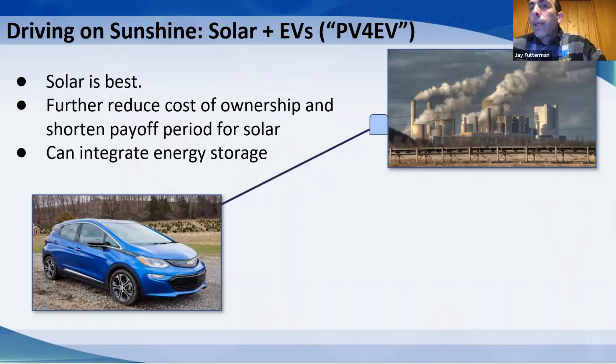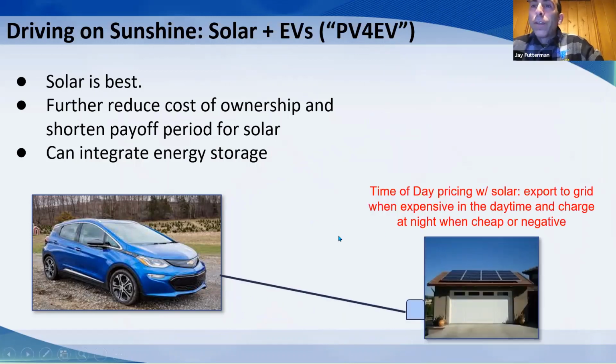But if you don't pair your electric vehicle with clean renewable energy, then your lovely Chevy Bolt is perhaps a coal or a natural gas powered car. But when you've got solar on your roof, you're really driving on sunshine. And then if you combine time of day pricing with your solar, so in essence, you're exporting excess electrons to the grid during the daytime when electricity is most expensive, and if you charge at night, that's when electric rates are at their lowest with time of day pricing. So you can really leverage your solar panels to be even more economically efficient for you. So it's a great pairing. The best of all worlds.